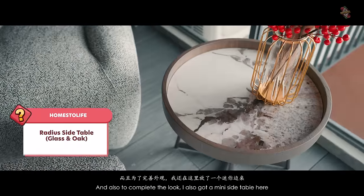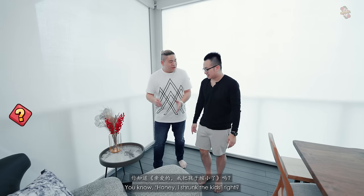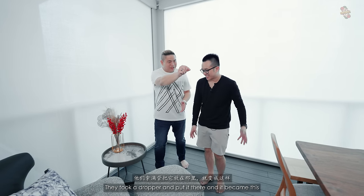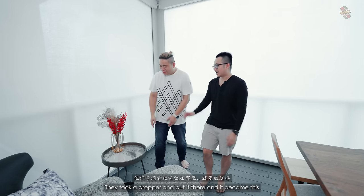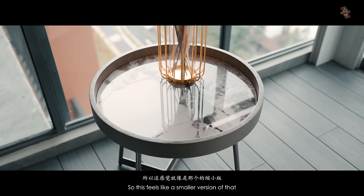And also to complete the look, I've also got a mini side table here. This is like the mini version of that. You know Honey, I Shrunk the Kids, right? They took a dropper, they put that, it became this. So we love this idea that things flow. So this feels like a smaller version of that.